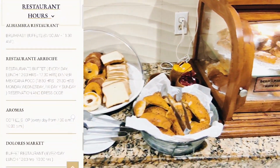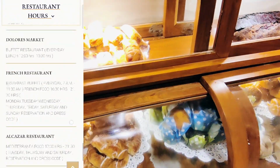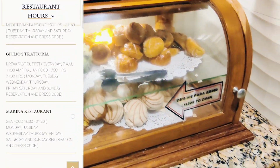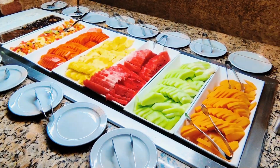When you look at the QR code for any of the restaurants, it will list all of the different restaurants and their hours during your stay. They will vary slightly depending on occupancy levels, but if you need a reminder, just scroll to the bottom of any restaurant menu and you'll see it.